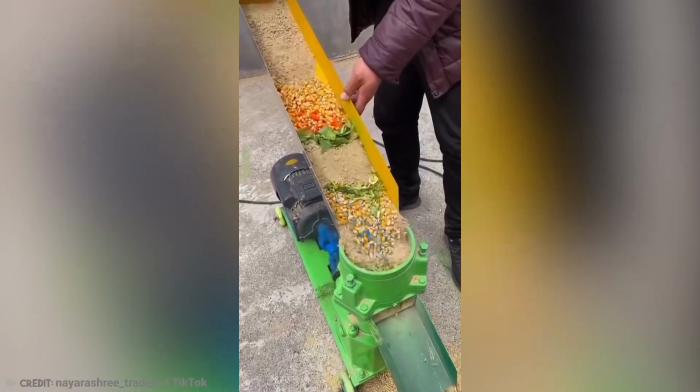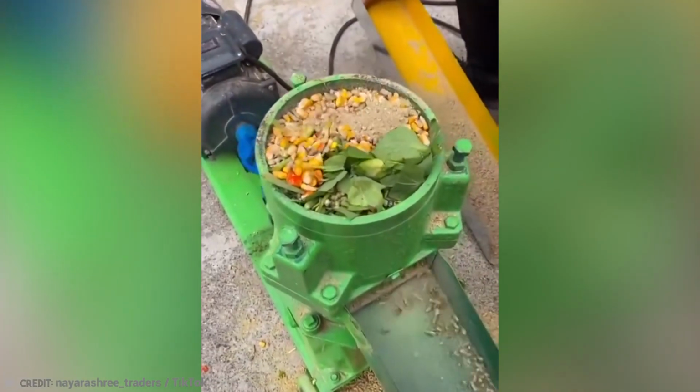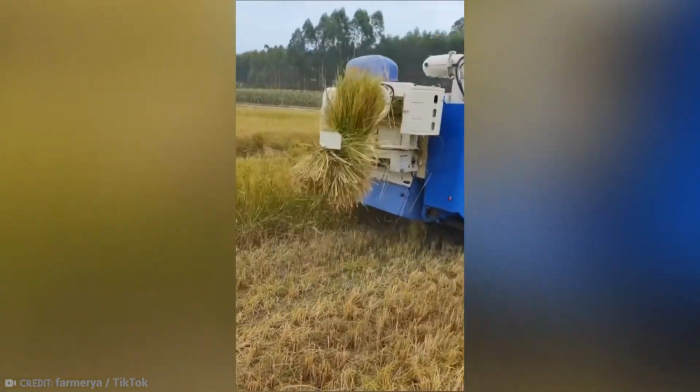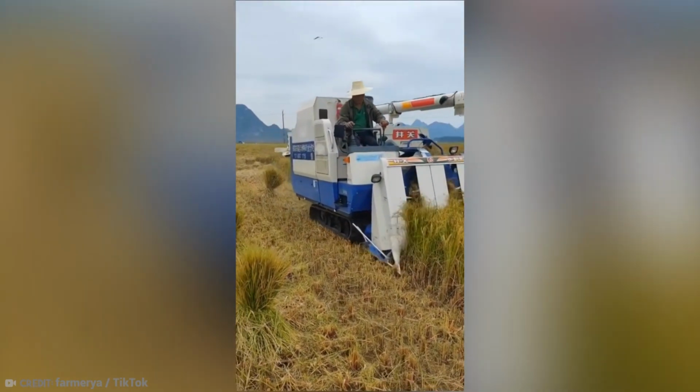This machine might even help you sort out your emotions with how smoothly it separates the pellets from the grains of corn. So cool. Here's one cool and effective machine. Who would have thought that we would see such a thing in this lifetime?